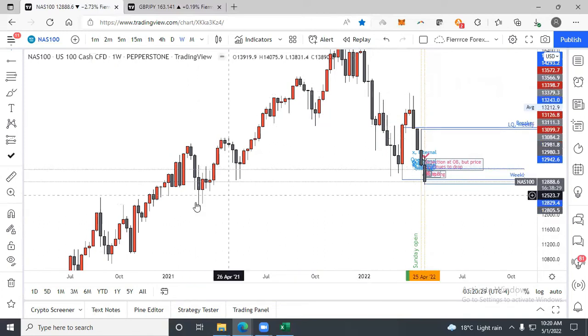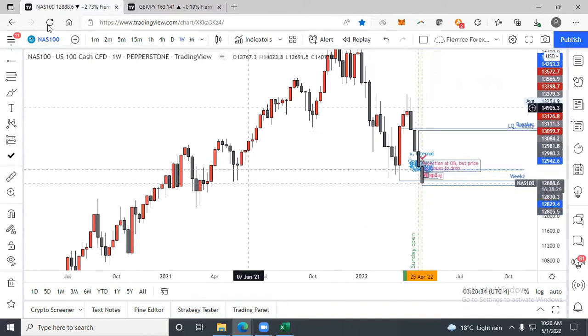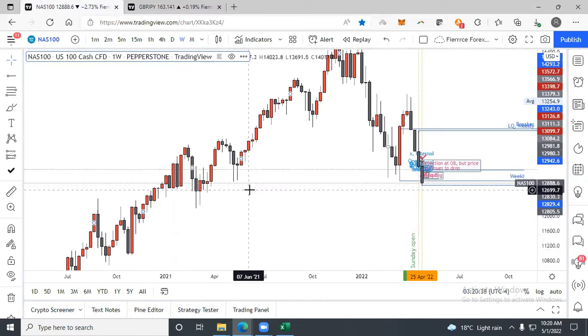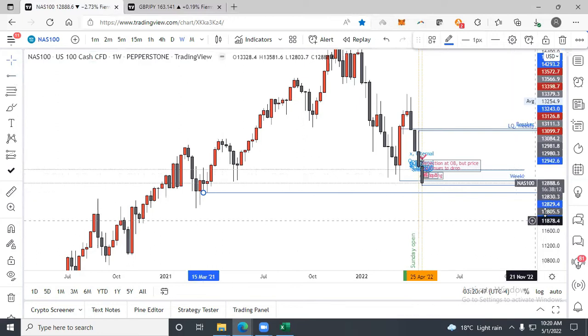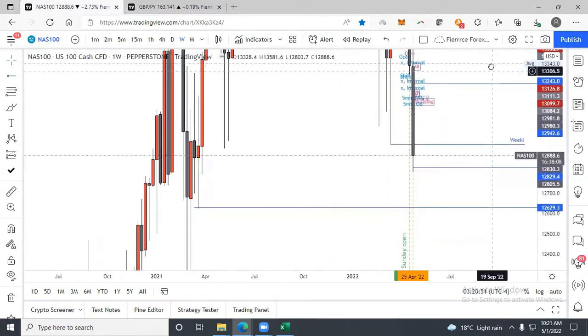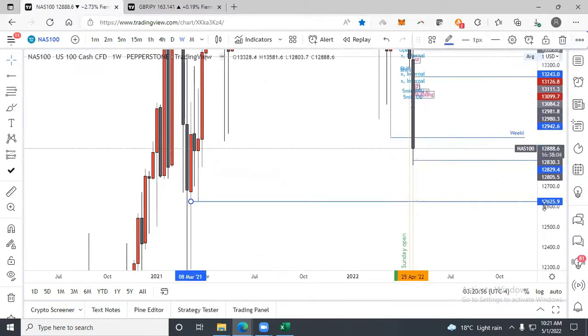So there's potential to retest those levels at some point. We are looking very bearish, but I'm going to go out on a limb and say it's very possible that we may tap into this liquidity level here, and excuse my messy chart, I just don't want to remove the markings right now. But yeah, 126.25.9. We may possibly tap there, okay?